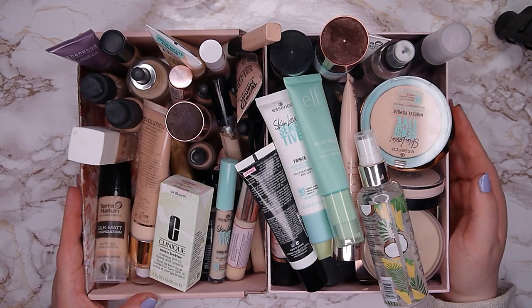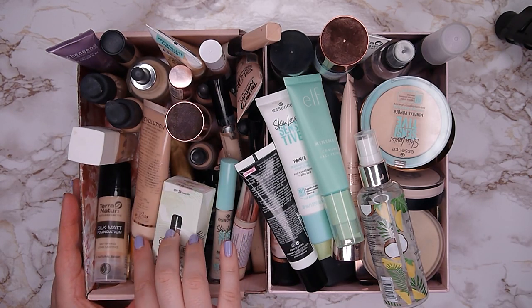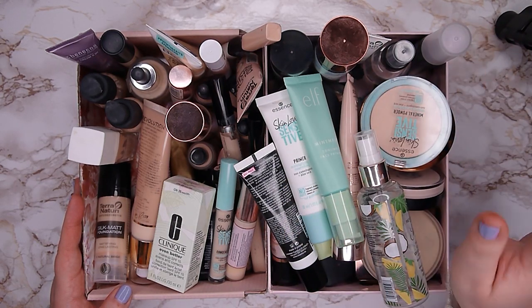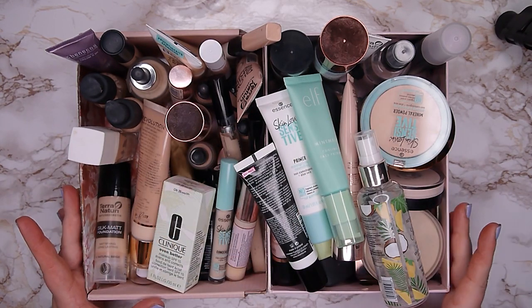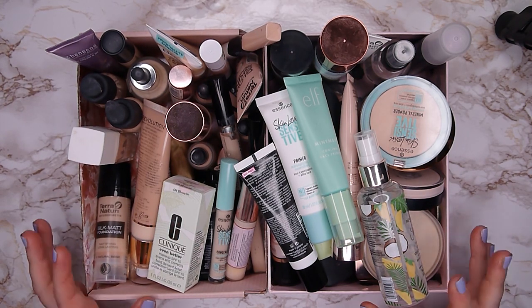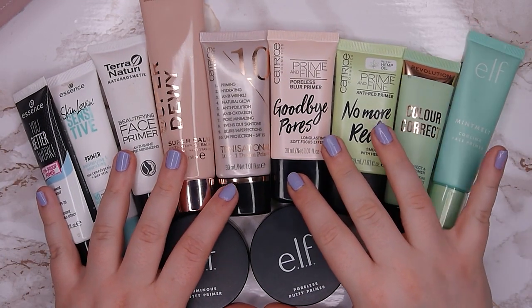What you can see here in those two pink boxes are all of my base products. In here we do have my foundations and concealers, and then here are my primer, my setting sprays and all my powders. So we will go through everything that you can see in here. Because it could be a longer video, let's just jump straight into it. I hope that everything is in frame okay for you.